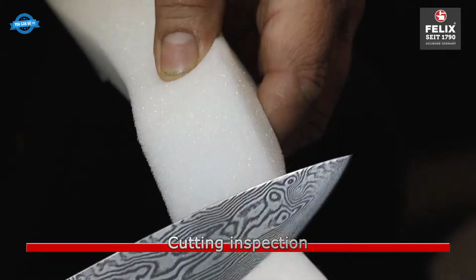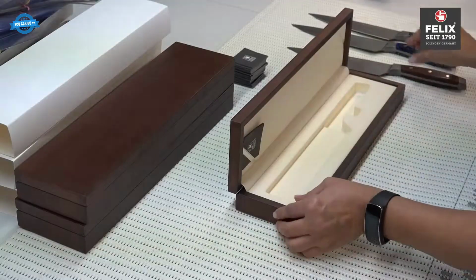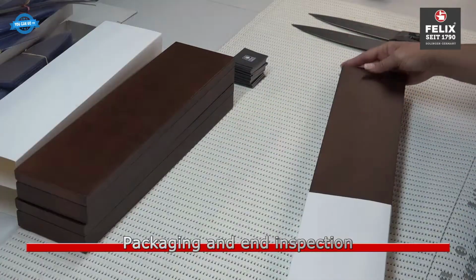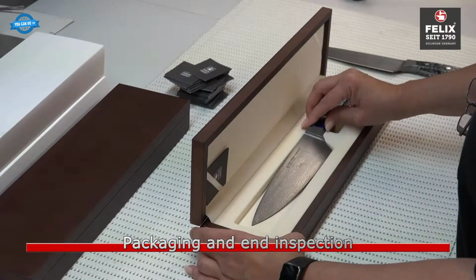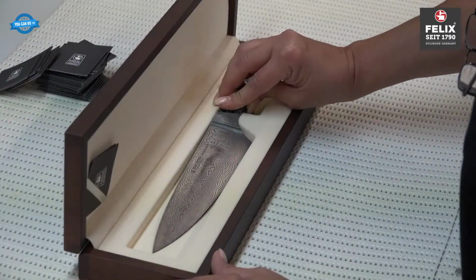Cutting inspection. Each knife undergoes a thorough cutting inspection to evaluate its performance and functionality. Packaging and end inspection. Once the knives have passed all quality checks, they are carefully packaged for distribution. The packaging is designed to protect the knives during transportation and storage.